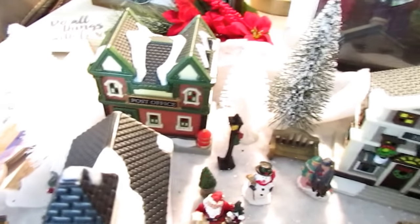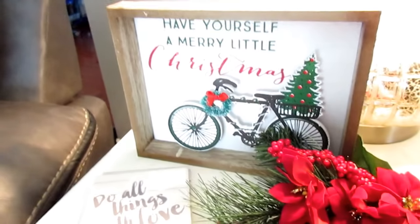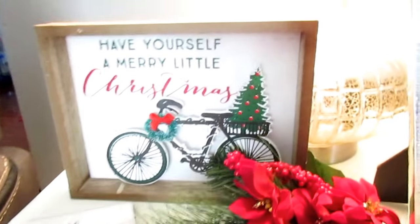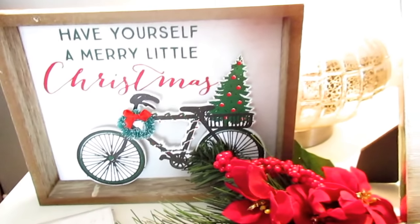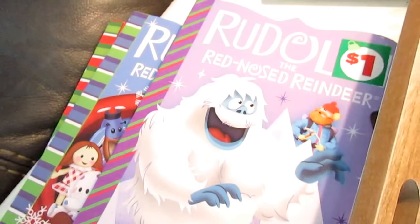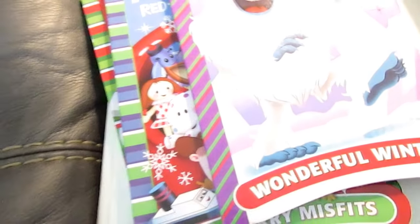And that church is certainly too close, but I put it on a little tray so it can all fit here. And then I just put a pick from Dollar Tree, and then this little Merry Little Christmas bike. This came from the Target One Spot last year, and then I just have some books down here for Josiah to read, and I need to take him to the library to get some more Christmas books. But these came from Dollar General.